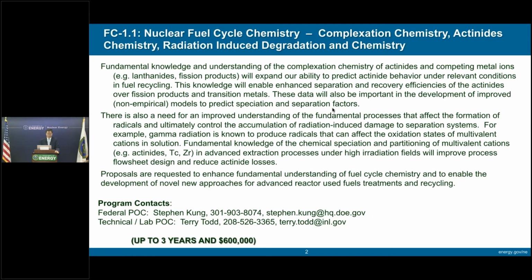So the first one, the title is fuel cycle chemistry. We focus on complexation chemistry, actinide chemistry, radiation-induced degradation, and chemistry. This is a new topic with a very broad scope to cover general fuel cycle chemistry and nuclear chemistry in general. So we believe this is very suitable for our university colleagues to participate in. Our goal is to develop fundamental knowledge and understanding of the complexation chemistry of actinides and the competing metal ions. To study this is to help us to enhance separation and recovery efficiencies.